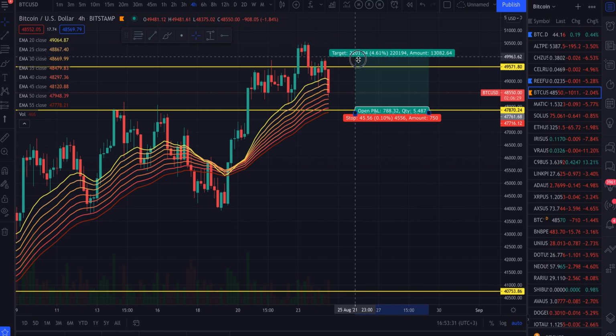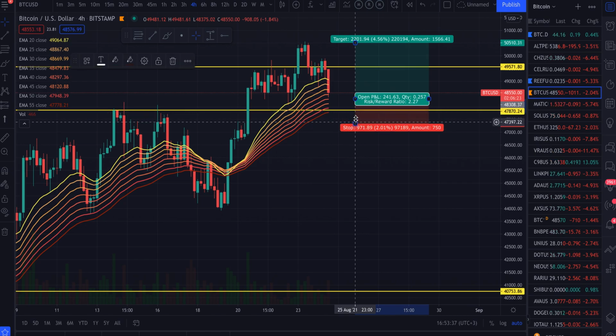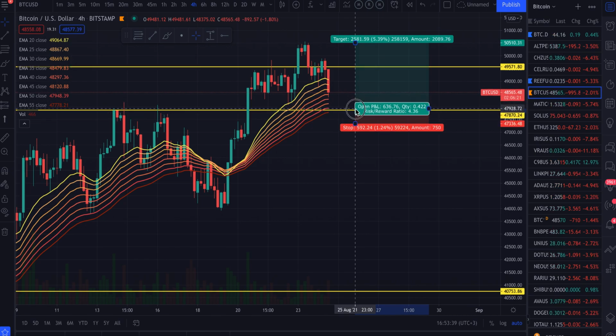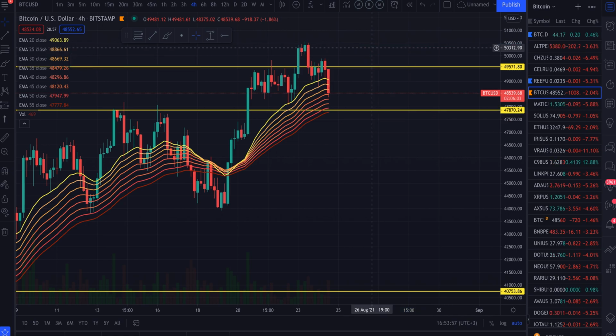So as you guys can see right here, if you take a long right here and you put a stop loss right here, and your entry point would be right here at 47,890, that would be a 1.24% loss. It depends on the leverage you're using. Of course, if you're using 10x, that could be well over 10%. And of course, if we reach our target of 50,000 again, that would be a 50% increase or gain.